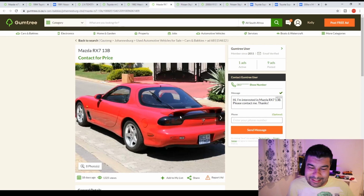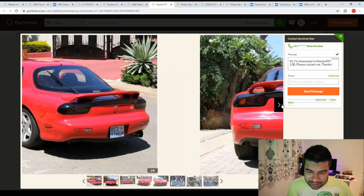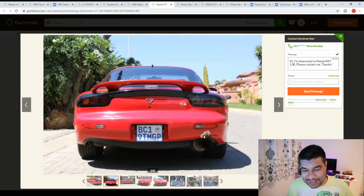Back to Mazda RX-7 FD3S. This car, there's no more price on here. That used to be a price. I think the guy wanted 220k for the car. Love this picture. There's a burn mark on the back. Typical rotary stuff.